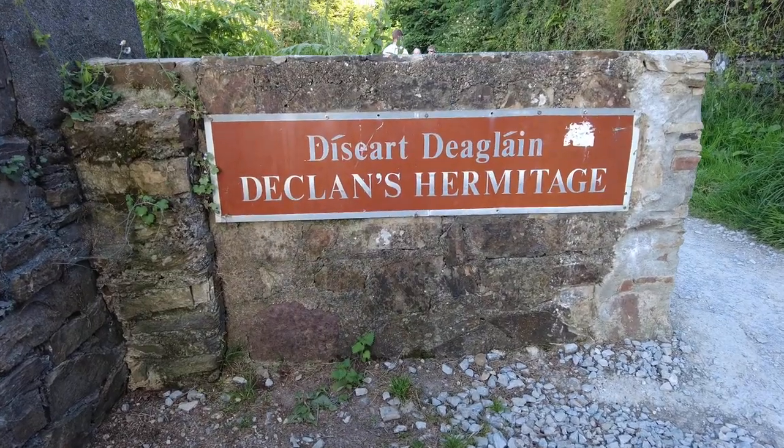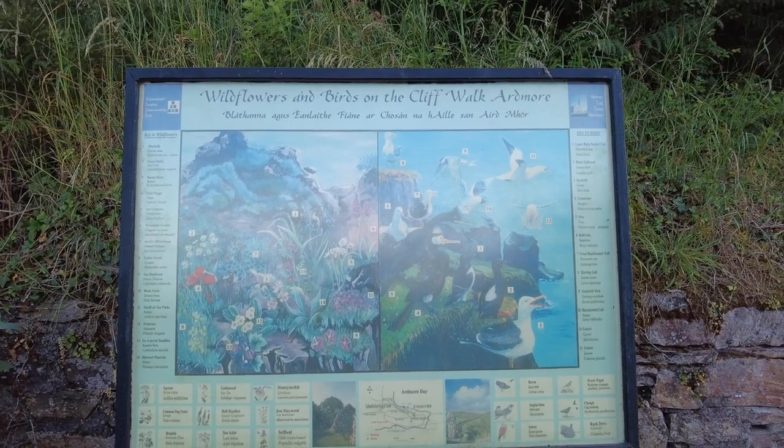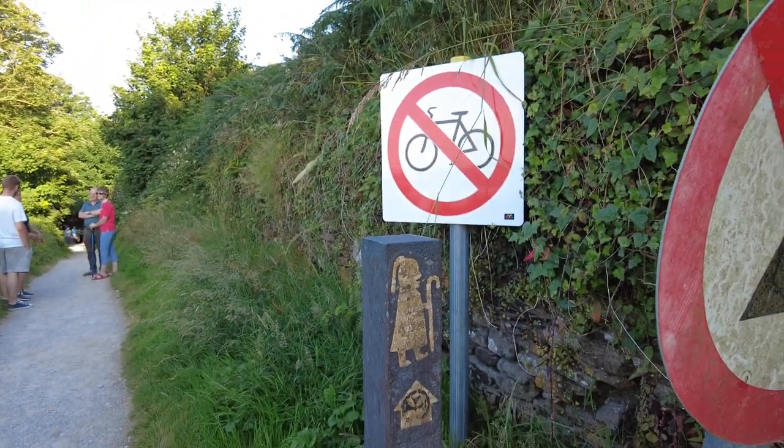And here's the entrance to the trail. And just to the right of it, there's a board which tells you about the wildflowers and birds on the Cliff Walk Ardmore. And no cycling too, so you don't have to worry about being knocked over.